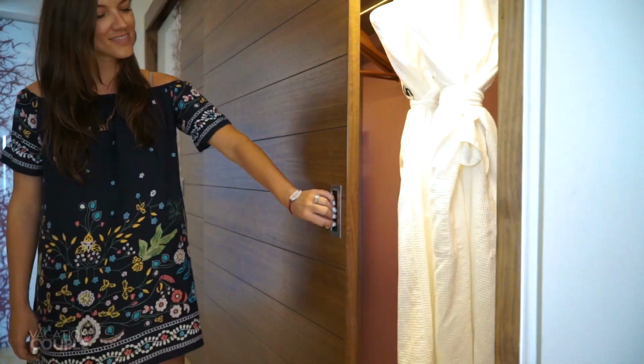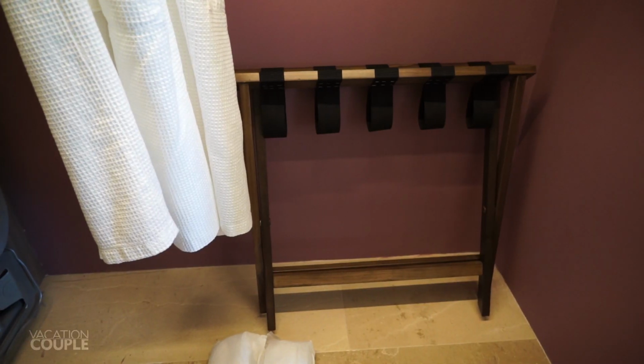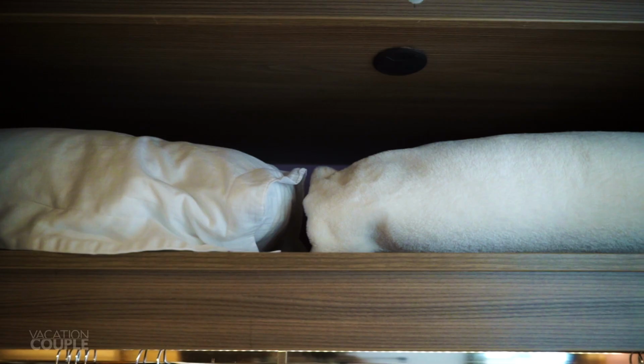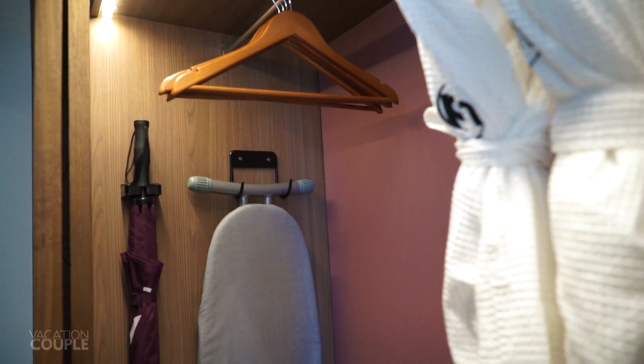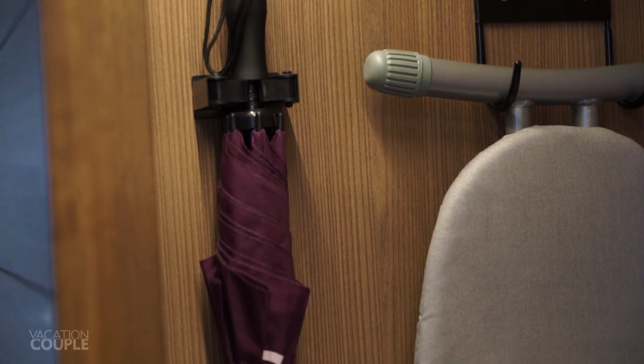Over here is the closet. It holds your plush robes, hangers, luggage rack, your individually wrapped Planet Hollywood slippers, extra pillow and blanket, and on the other side, you'll find hangers, an ironing board, iron, and an umbrella just in case.